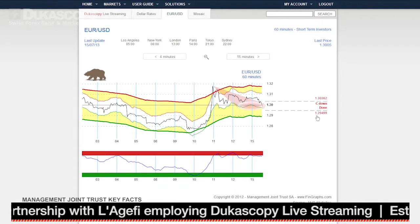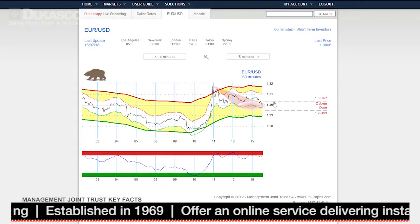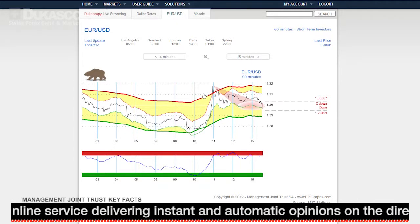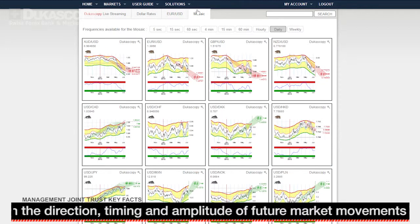And the corrective targets are pretty much around 129.50. So basically, to the downside, your break point is 129.50. And to the upside, as we previously said, it's about 131.50. So that's the range to watch this week. Good. Now let's go back to the mosaic.